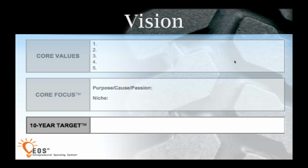One is the time frame, so you can go anywhere from 5 to 30 years. It could be a 7-year target, a 5-year target, a 20-year target. I have companies that have 7. I have companies that have 12. You just choose the time frame.